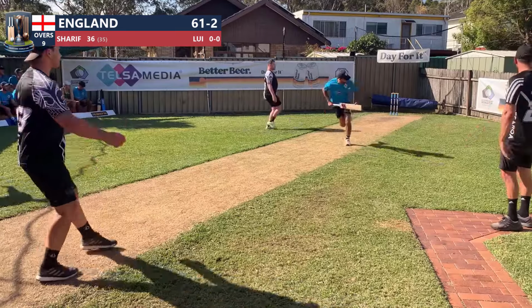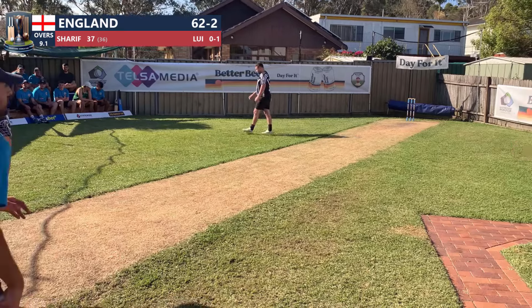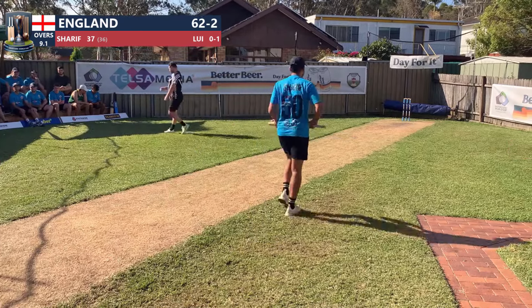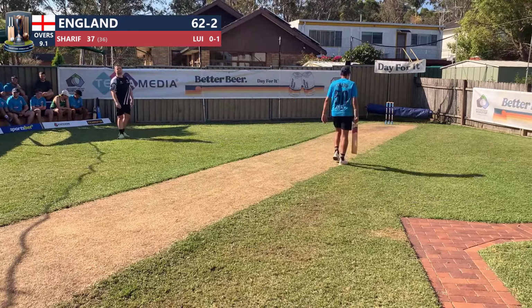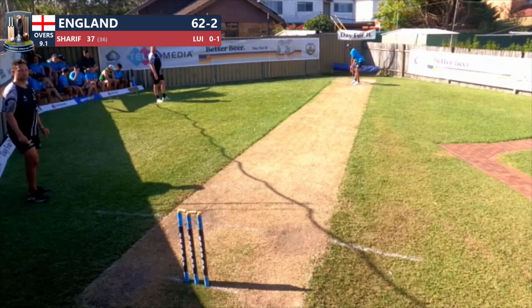Oh, good start here, pacey. And Sharif has done well. I think he got a toe on that into the leg side. As we know, that's a strong area for him. I thought you had it. Productive area for him today as well.